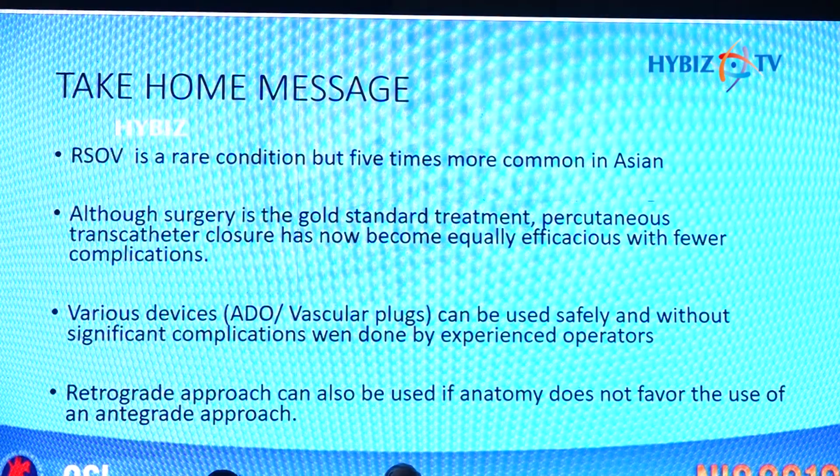So the take home message is that RSOV is a rare condition, but it is 5 times more common in Asians. Although surgery is the gold standard treatment, percutaneous transcatheter closure has now become equally efficacious with fewer complications. Various devices like the Amplatzer duct occluder and the vascular plugs can be safely used without significant complications when done by experienced operators. And the retrograde approach, that is from the arterial approach, can also be used if the anatomy does not favor the use of an antegrade approach.